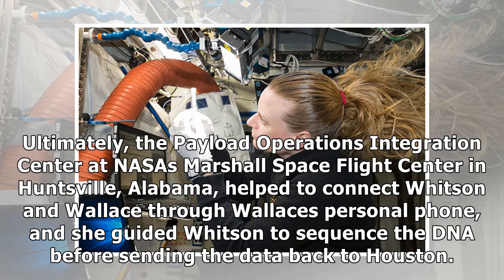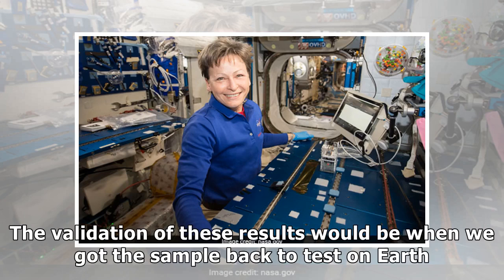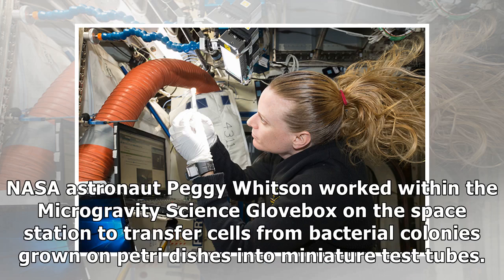Ultimately, the Payload Operations Integration Center at NASA's Marshall Space Flight Center in Huntsville, Alabama, helped to connect Whitson and Wallace through Wallace's personal phone, and she guided Whitson to sequence the DNA before sending the data back to Houston. "During analysis, right away, we saw one microorganism pop up, and then a second one, and they were things that we find all the time on the space station," Wallace said. "The validation of these results would be when we got the sample back to test on Earth."